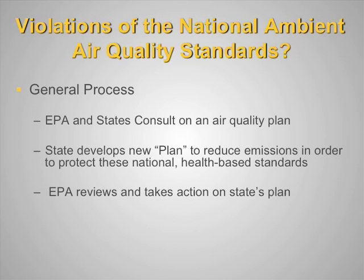So, what if there are violations of the national ambient air quality standards? Well, there's a general process that can be varied depending on the nature of the issue, but in general, 3 steps are followed. EPA and the states first consult on an air quality plan, on the existing plan, and what new plans may be required. Second, the state develops a new plan to reduce emissions in order to protect these national health-based standards. And then third, EPA reviews and takes actions on these states' plans.